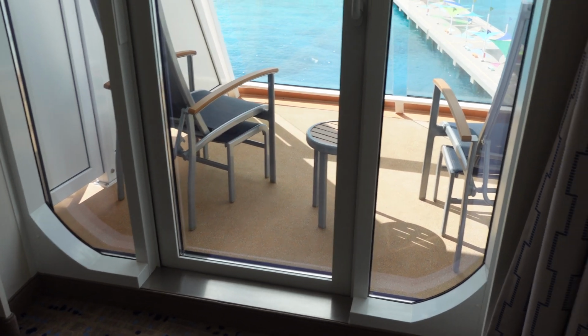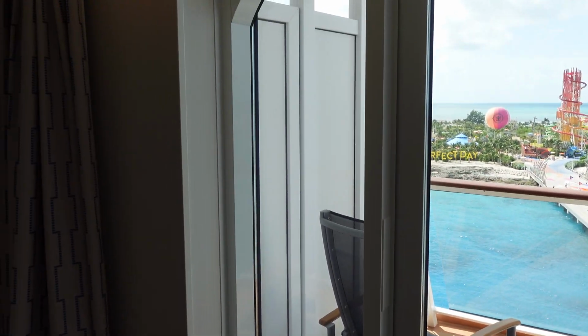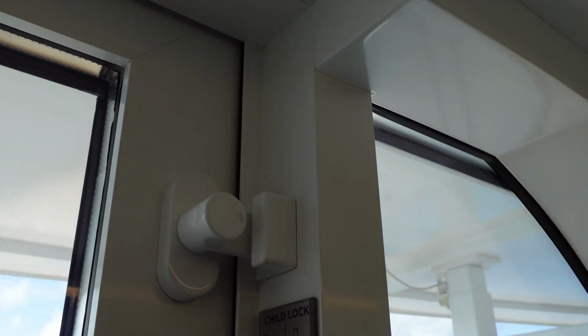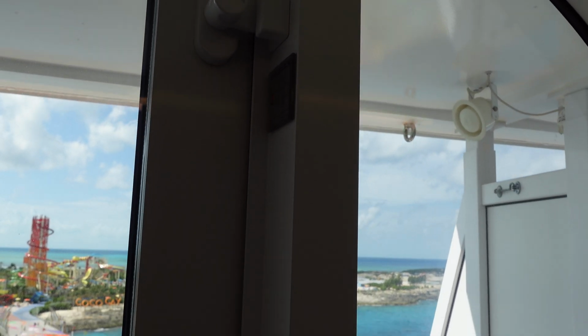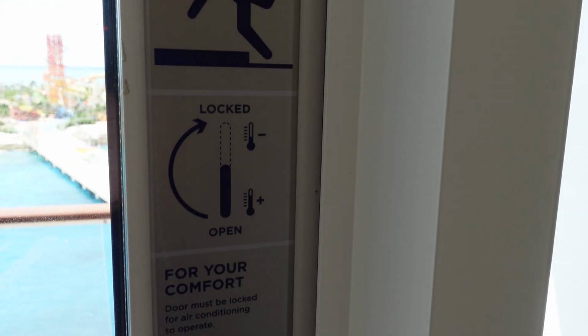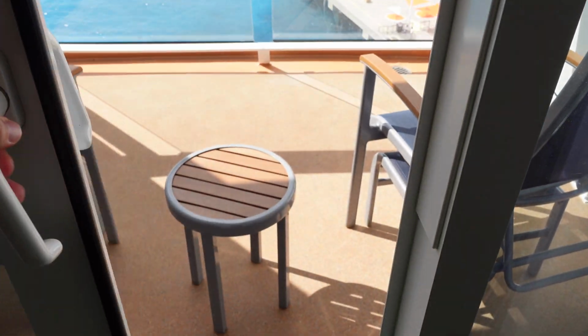When we look at our balcony door area, you want to note that there are 2 windows on either side of the actual door, so it's nice because you get more of a panoramic view. You do have a child lock up here on the door, very high. So I'm 6 foot tall for reference, and that is well above my head. So I don't think they'll be able to reach that. And then it does give you a note here that you need to have the door locked to fully operate the air conditioning. So the handle is usually up, you'll pull it down like that to open, and it slides.